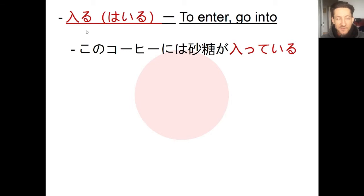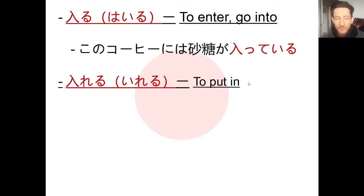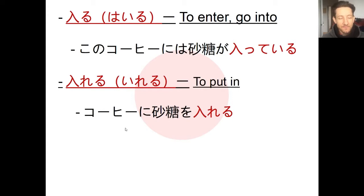And it's easy to confuse this next word with 入る because the kanji character is the same, but this is 入れる. 入れる means to put something inside of something. So 入る means to enter or to go into, but 入れる means to place or put something into something. So here we have another example sentence with coffee. コーヒーに砂糖を入れる. So to put sugar inside of coffee, right?